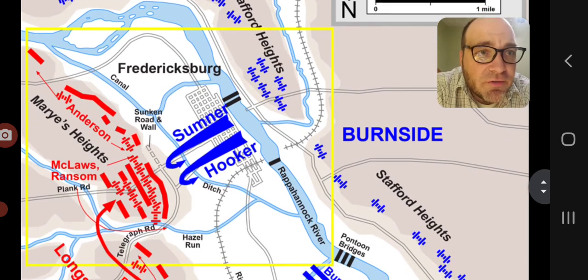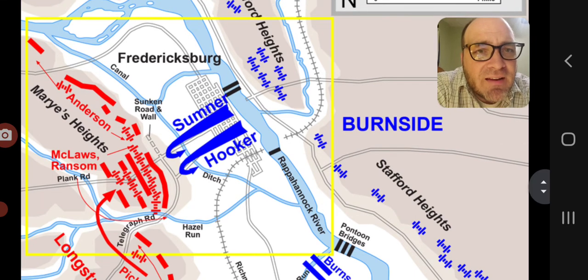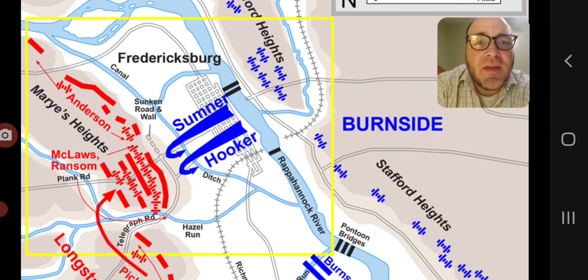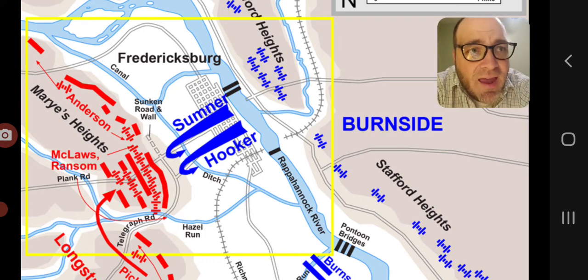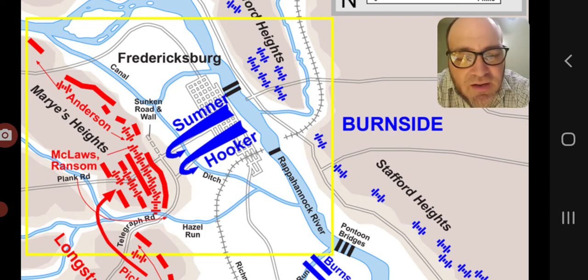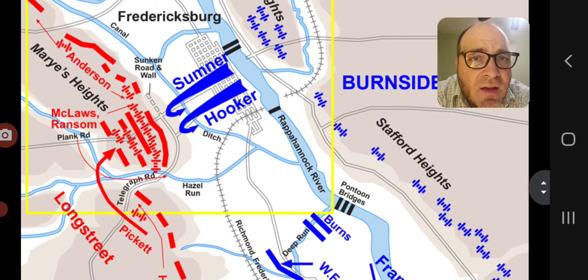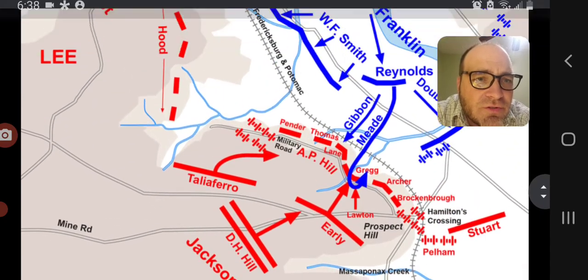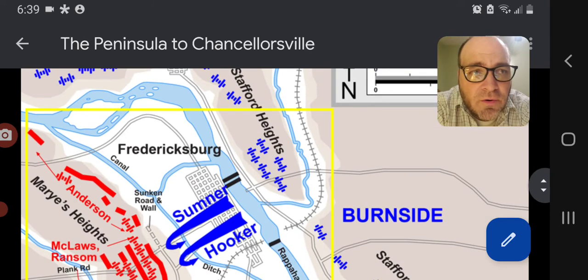If you look at the Battle of Fredericksburg, and this one is worth studying too, if you want to write your paper on this one, you're welcome to. Burnside created pontoon bridges and forded the Rappahannock River into Fredericksburg, and then he sent his guys charging up hills at massed infantry and cannons, and they charged and were repulsed, and charged and were repulsed, and charged and were repulsed. This continued both against Longstreet's soldiers on Marye's Heights and against Jackson's soldiers on Prospect Hill. They tried to take these two hills over and over and over again.